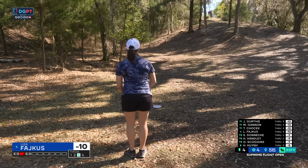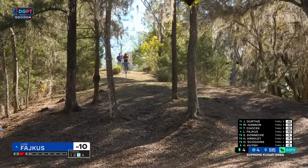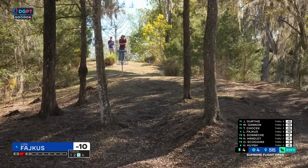Lisa's third. She's got a little bit of a slower start compared to the card. She's got to get up on this green. Oh, well done. Hey, thanks so much.